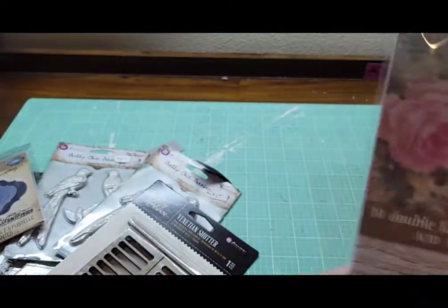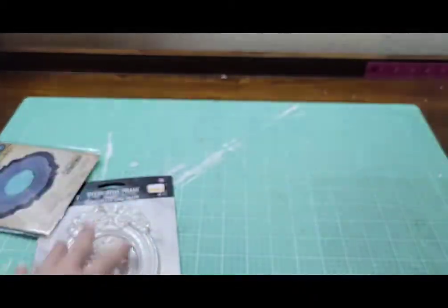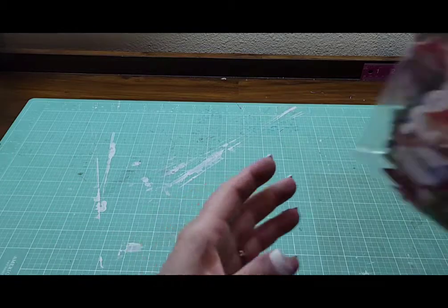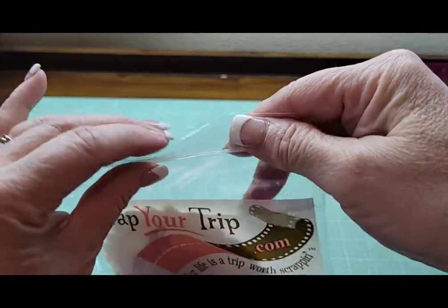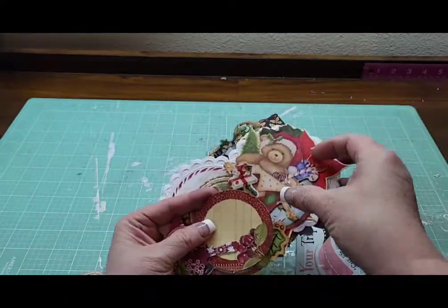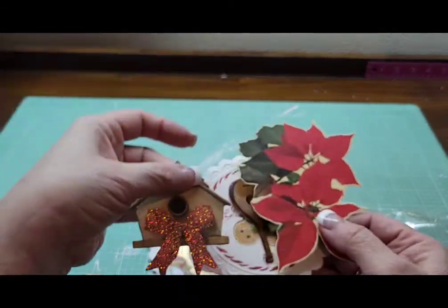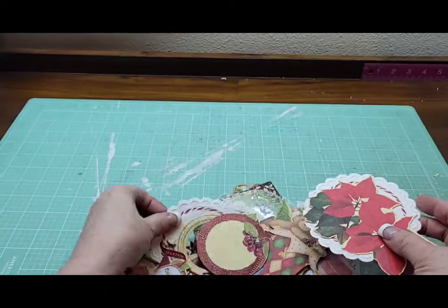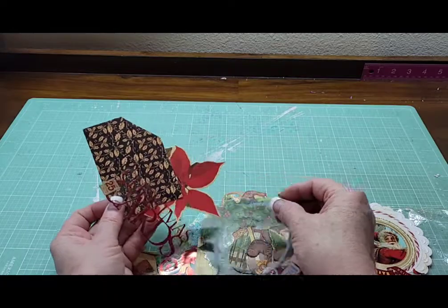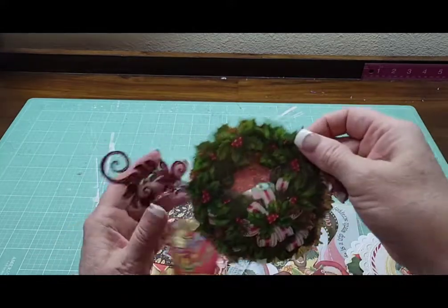Oh, I have one more thing from that destash. Let me put this stuff back in the box. Okay, so I got all of that and these. These are all, I think, Christmas little ephemera. Look how cute that is. So all kinds of Christmas stuff, which will be really nice when it's time to start making cards.